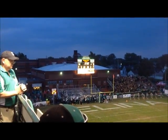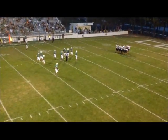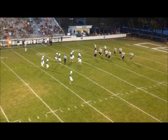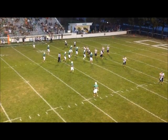Third down and 22. You got to call two plays, Brett. Third and 22 for OG. 2:38 to go here in the first half. Celina leading 14-0.